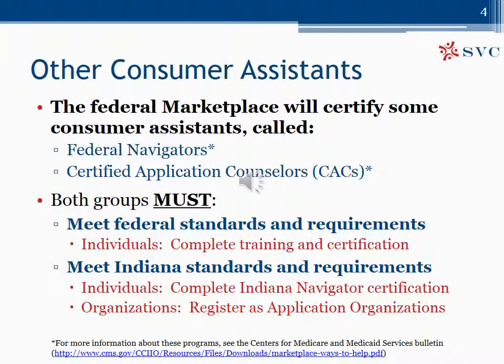Federal navigators and certified application counselors have been certified by the federal marketplace to help consumers complete federal applications for health care coverage. In order to be certified, these individuals and organizations must meet the standards and requirements of the federal marketplace. They must complete training and pass a certification examination.